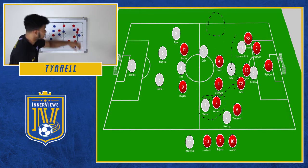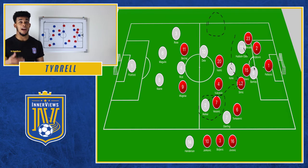It's Barkley making a late run into the box to direct his effort past the keeper. But let's break down the first half as a whole.